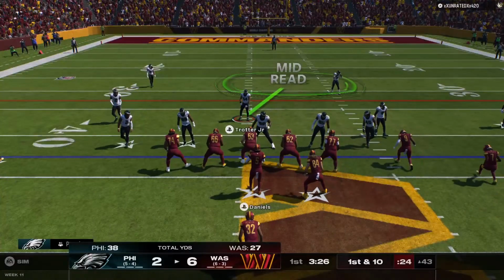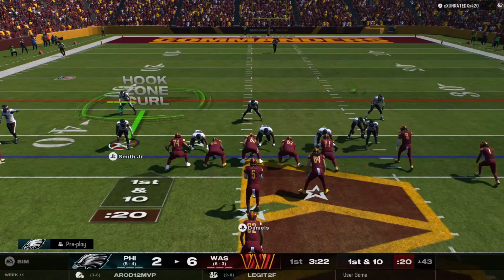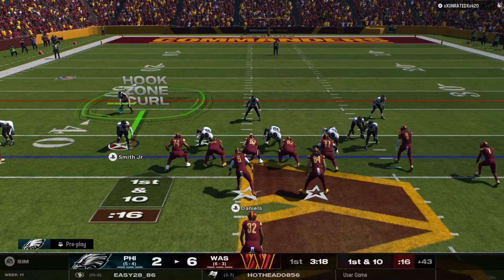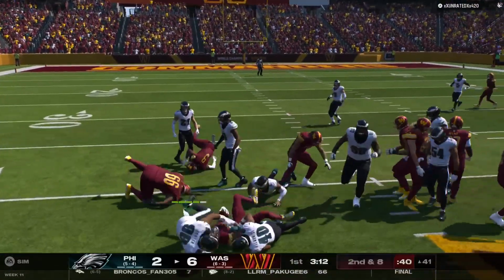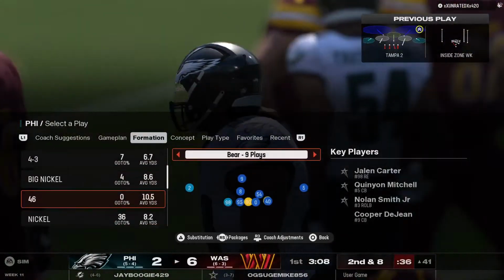So from Philadelphia territory now, here's a 1st and 10 at the 43. Here we go. They'll run here, the former Longhorn with it. And he can only manage to get a couple. 2nd and 8 coming up.